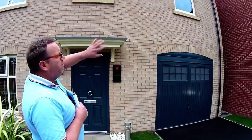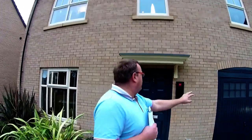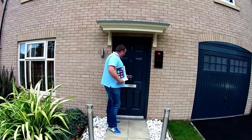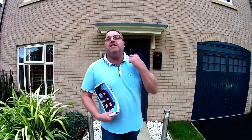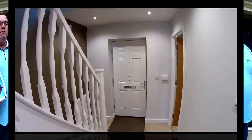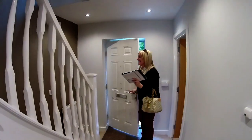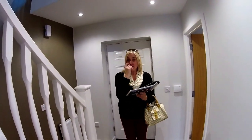Another beautifully mellow, crisp brickwork with an integral garage this time, which is really good. And look at that for a door knocker. You can't argue with that, can you? Anyway, it's number one, so we're going to go and see if it is the one. Just ring the bell there. Right, Siena. This looks nice from the outside.